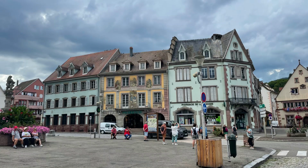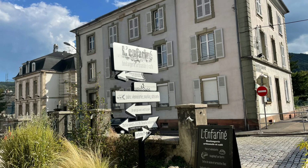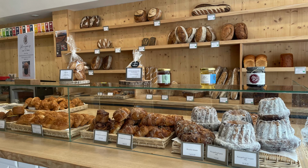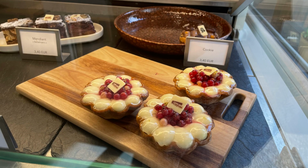Munster is located in the valley of the River Fecht, about 15 kilometres west of Colmar. We had a lovely afternoon tea at Le Husseren, a small and cosy boulangerie. The owner was a super sweet hostess. The cheesecake was delicious, as was Lane's coffee and my smoothie. It was extremely quiet in town, not the hustle and bustle we recalled.